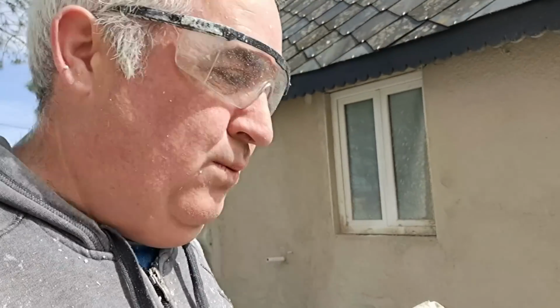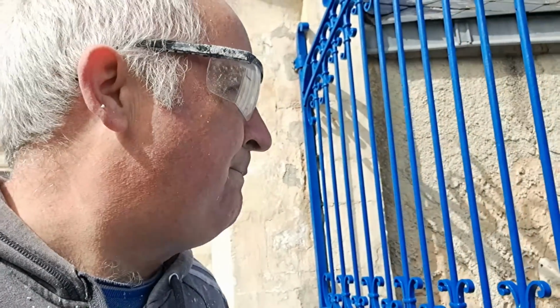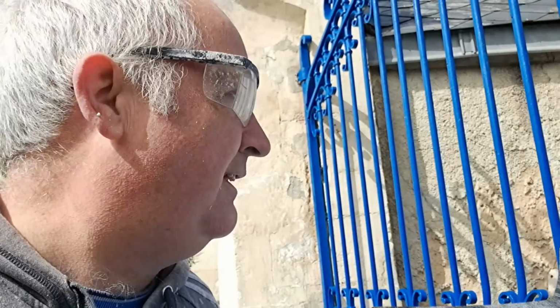Right, well I finished getting it on the wall here. I've got some mix left over, so what I thought I'd do, I'd come round the other side of the building, through the gates, and where I had that little practice a couple of weeks ago now. I'm going to put some more on the wall there and see what kind of finish I can give that.